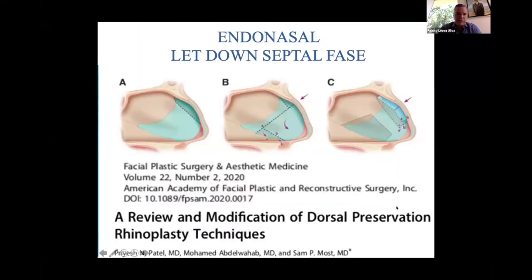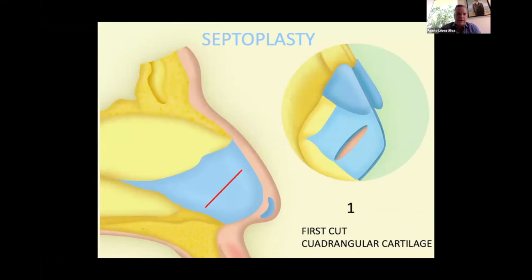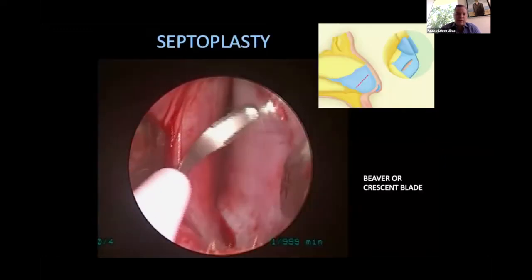This is from Dr. Sanmo's article, the way that Saban described the high strip, the way that Cottle described it. It's a combination of low and high strip. And this is how Dr. San and Dr. Neves are doing it right now. I take this from the article, how you see Cottle, Saban, and how we do the septal phase in the posterior part. We take out almost everything. And then we reposition, that's very important, reposition in a straight line the fragments.